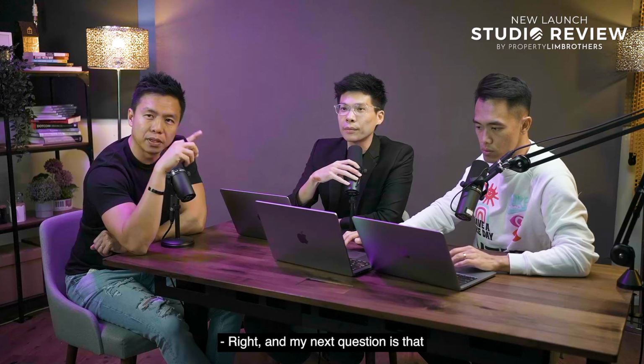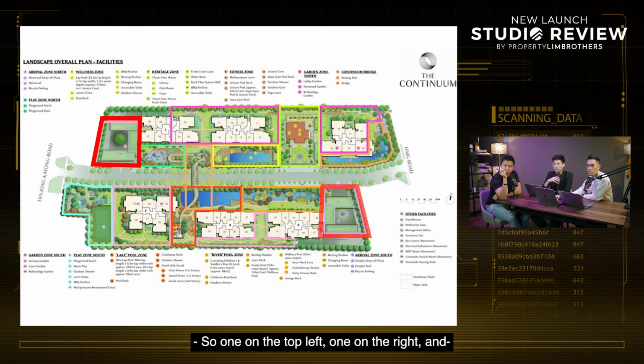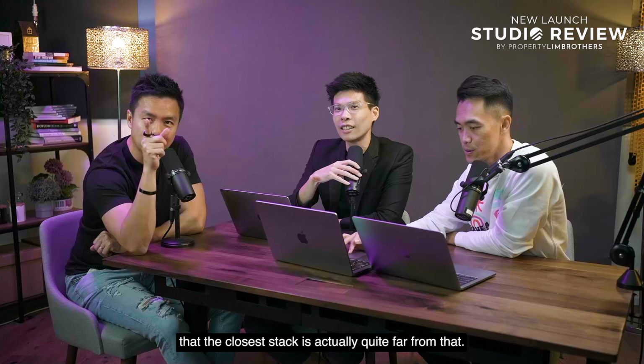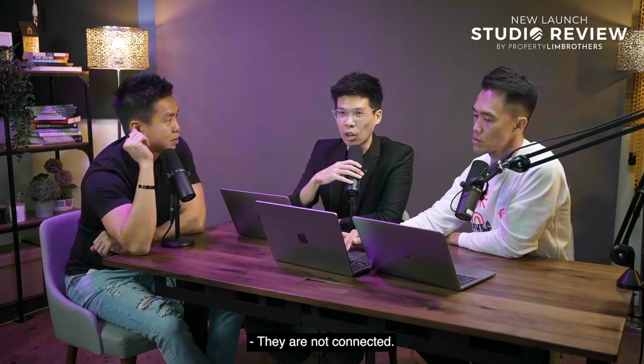My next question is that there are going to be two entrances. Yes. So one on the top left, and one on the right. And there's a petrol station, which I think is strategically placed in the sense that the closest stack is quite far from it. Is there going to be a basement car park? For both sides, there is basement parking. Are the two basement car parks connected? They are not connected.